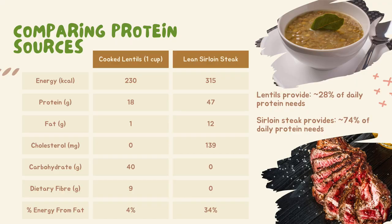We're back online. I just wanted to do a little comparison side by side so we can look at the nutritional value of two different foods. The first one we have here is 1 cup of cooked lentils, and the second is a lean sirloin steak. Looking at these two foods side by side, the lentils have 230 calories while the steak has 315, so pretty good amount of energy in both. Looking at the protein content, the lentils only have 18 grams while the steak has 47. So if we were just to look at the protein in isolation, the steak is a much higher quality source of protein. But we'll see why that doesn't mean everything in just a second.